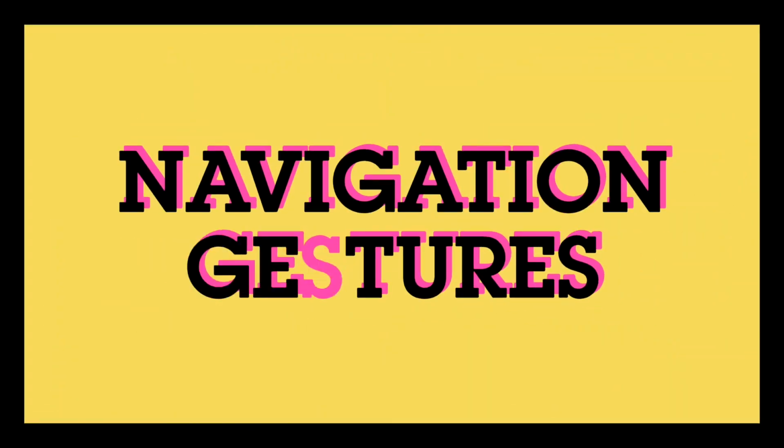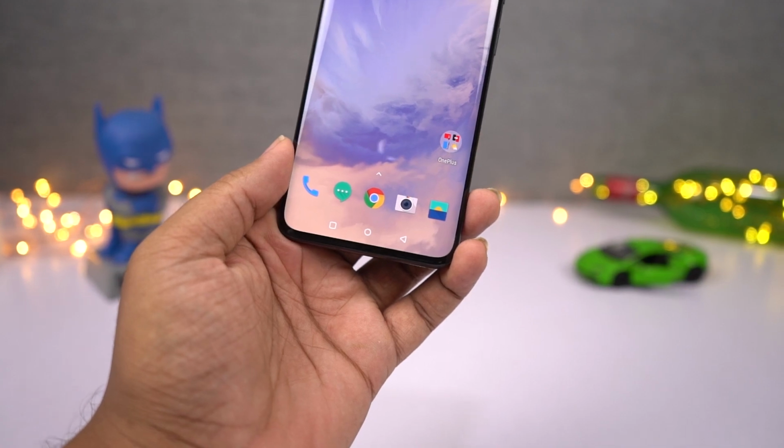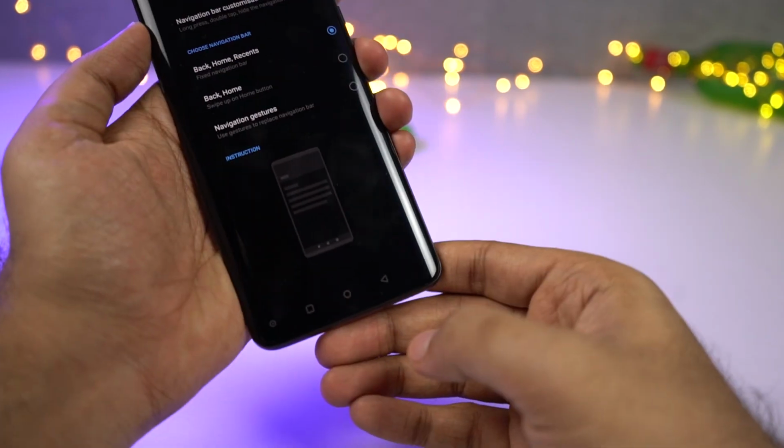Next we have 3 different types of navigation gestures. Now this is the 3-button layout we have been seeing from ages. Now this navigation bar gives you some unique features. First, we can hide this navigation bar.